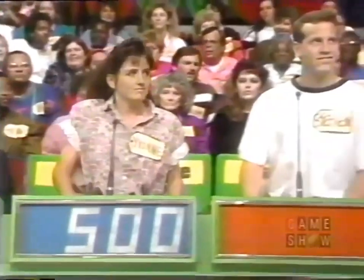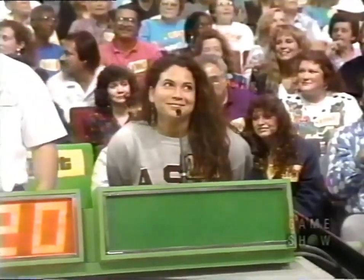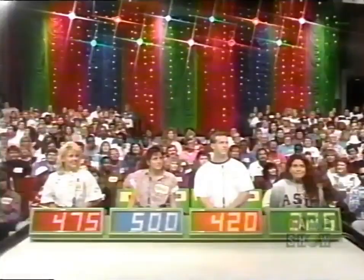$500. She bids $500. What do you bid, Stephen? $420. $420? All right, Allison. $325. $325. Penny, you're at bat. $475. $475. The actual retail price of the microwave is $570. The winner is Yvonne. Yvonne will now step over here to the huge price tag.